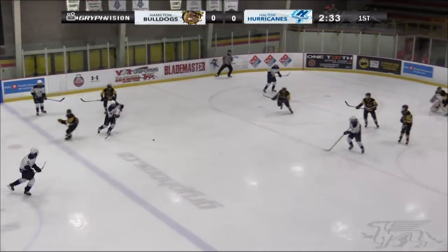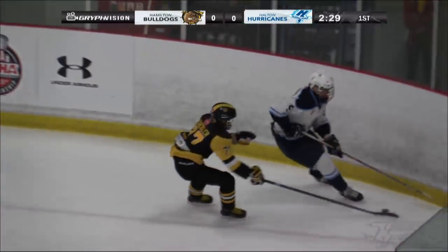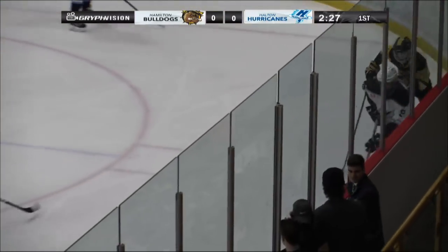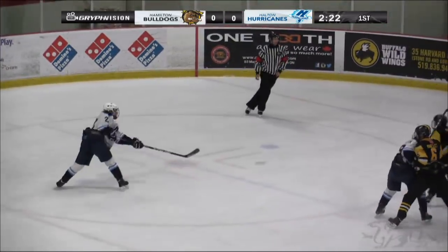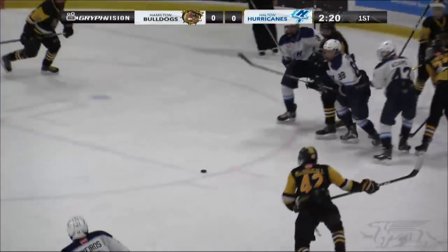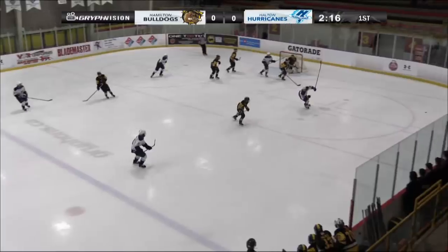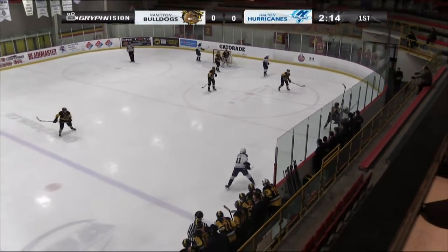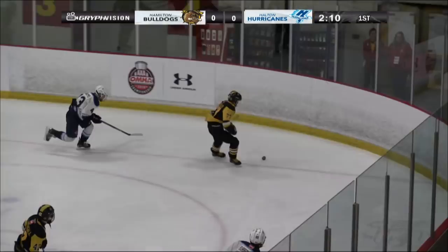Burrows keeps it in. Gets around one and will send it back down deep into the Hamilton end. On the near side wall, Shirk looking to walk out with it, does so. There's a point shot that is turned aside. Burrows with it. Shirk spinning and firing, that'll go wide. Nice pressure from Halton so far. Viveros with a point shot that's blocked.